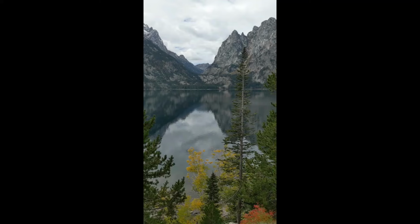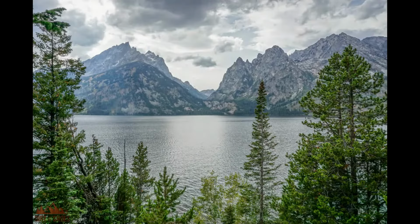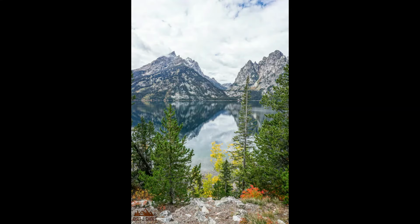So you get really good views up into Cascade Canyon from here and fabulous views of Teton Mountain, which is just right up above Jenny Lake. So this is a really nice short drive. It probably won't take you out of your way at all, but it's definitely something you'll want to add in just for the added views.